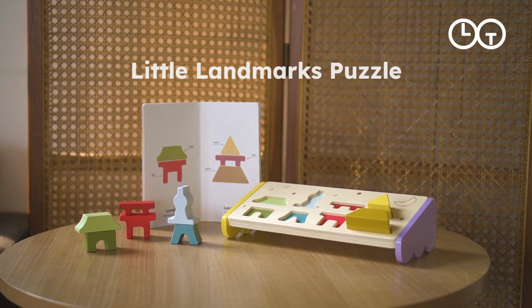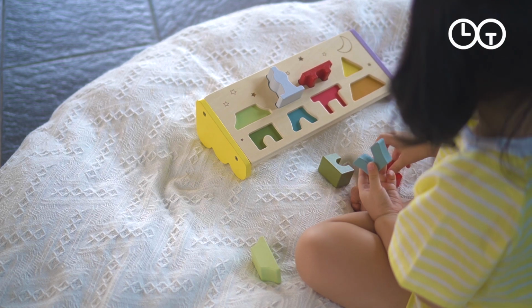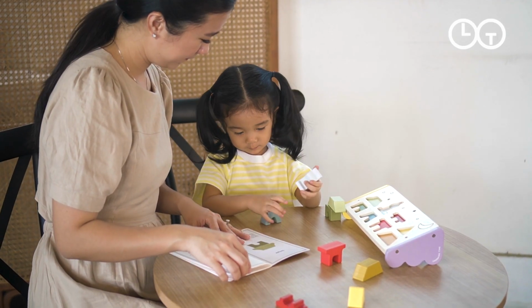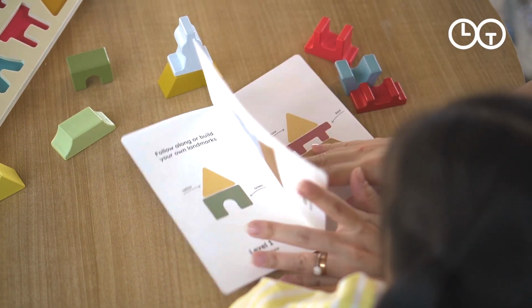This is our Little Landmarks puzzle. Inspired by iconic landmarks around the world, your child can practice matching pieces by color, solving the puzzle, and even creating their own unique landmarks. Use the booklet for additional challenges.